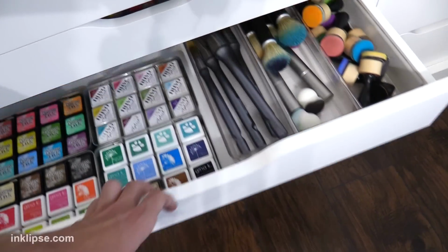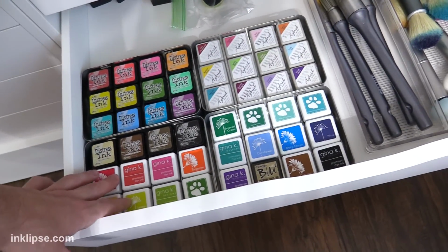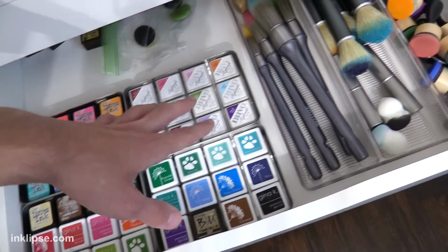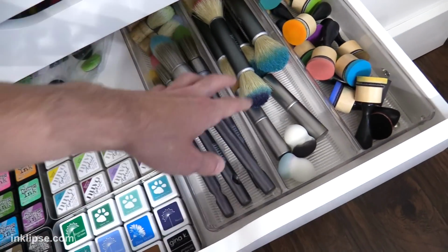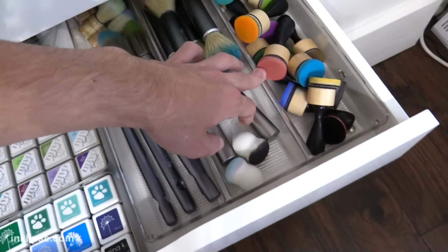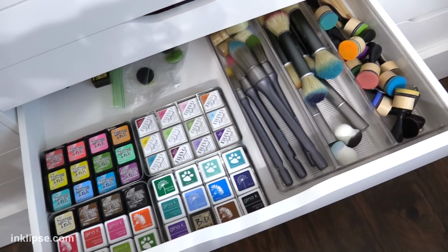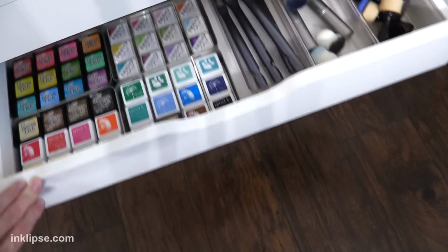I'm looking to put most of my coloring mediums there, so I have them right next to me. Now here I have all my little mini inks, so I've got all of them stored over here in those tins. And then I also have some blending brushes, Nuvo blending brushes, some little blenders, and then Tim's little tools, as well as the detail tools back there. This is kind of like my blending drawer over here.